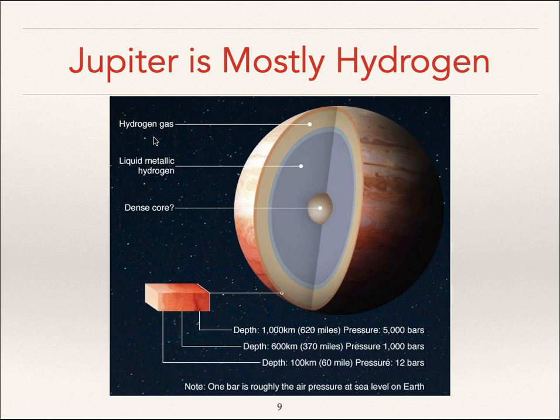And eventually, all of that hydrogen gas gets compressed under tremendous pressure to make liquid hydrogen. The liquid hydrogen then gets compressed to make metallic hydrogen. I'm not sure if that's quite solid yet. And then the core is a bit of a mystery. All of this is guesswork based on modeling, but the core is extra guessy, you might say.